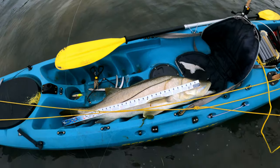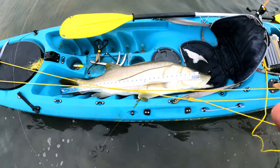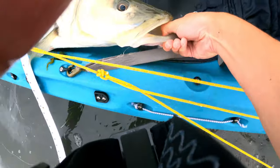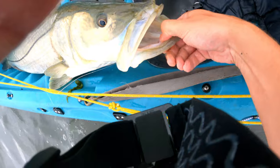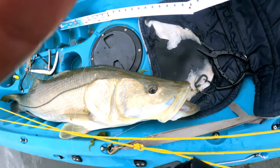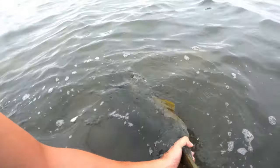Man, look at this place. Look at this thing. Absolute beast of a snook. Just swallowed up the cut bait. I thought I was sight casting a shark, and then this thing beat the shark to it. Oh my gosh. Let's get the hooks out. All right, let's get this thing back in the water. Absolute monster snook.